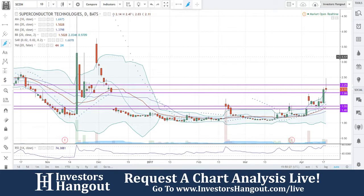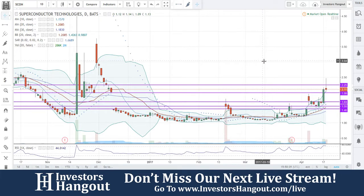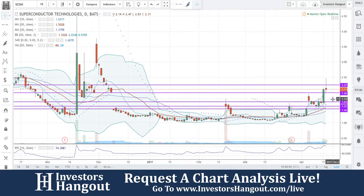Your support level is going to be at $1.99. If that breaks, you guys could end up going down to the 10-day simple moving average. The 10-day simple moving average right now is currently at $1.69, we'll call it. Again, remember, when I talk about these moving averages, they do change every single day because obviously they're a moving average. Support level that's going to follow up over that one as well is going to be around the $1.99, like I said. Then the $1.69, $1.55, and $1.46.